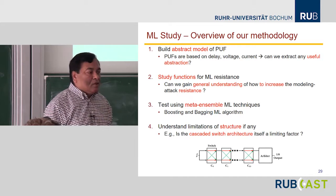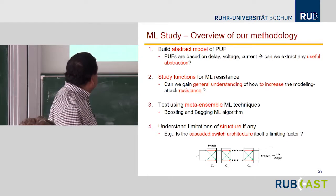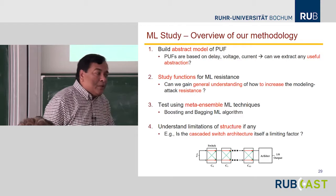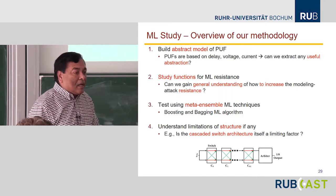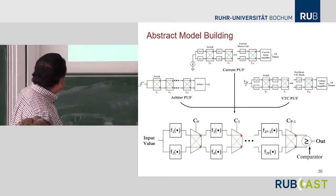In order to do that, instead of looking at a very specific circuit, we looked at a very abstract model for the PUF. We performed a bunch of studies on the abstract model. And as far as machine learning is concerned, we worked with a number of techniques which collectively are known as meta-ensemble techniques. I will be talking a little bit about that in a few slides.